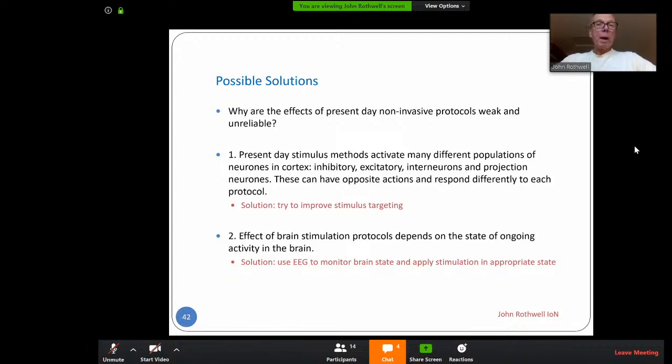Another approach says, well, in fact, the effect of brain stimulation depends upon the brain, the excitability of the brain, the time you stimulate it. In fact, that occurs within very rapid time courses. It actually depends upon the amount of EEG rhythms that are in the brain at the time of the stimulus. So you could actually use EEG to gate the timing of the stimulus to an appropriate excitability cycle of the brain. Those are possible solutions. People are trying them out.